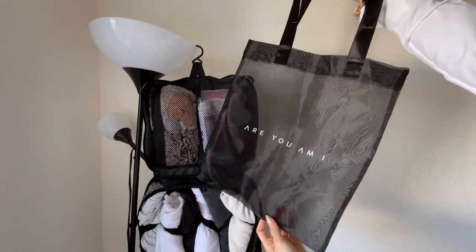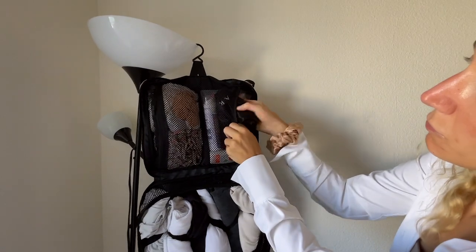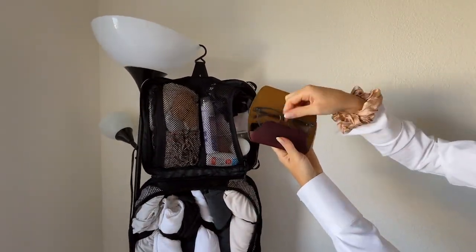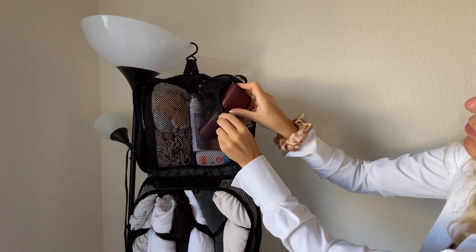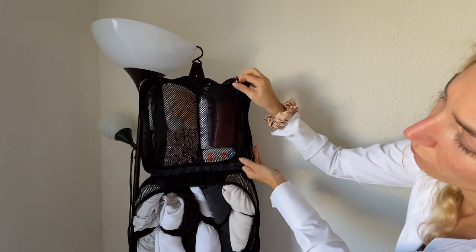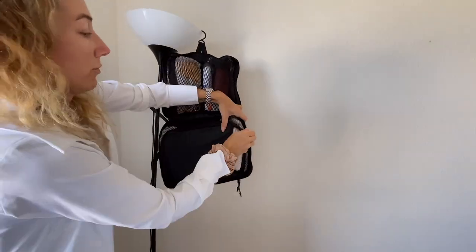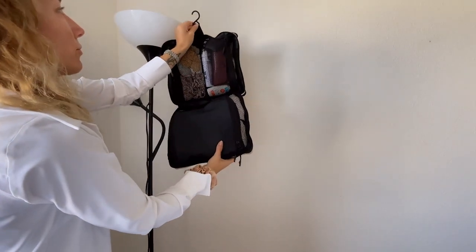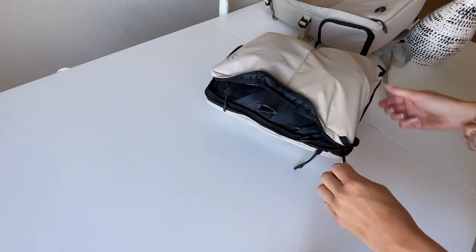I'll also pack this super thin shopper. Then the last item that goes in here is my glasses. Now let's wrap this up. It has a double zipper system for extra compression.